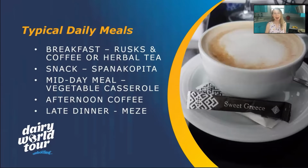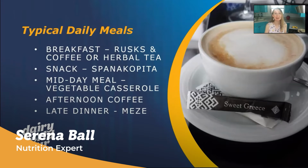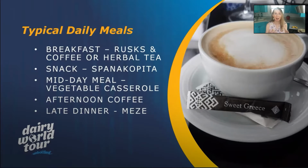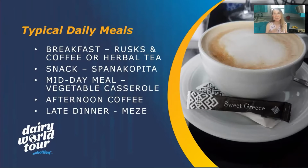alongside tiropita pie if we were traveling in Greece. This is what a typical daily meal would look like. Greeks generally start out with a small breakfast, maybe a cup of herbal tea with some honey, or maybe some coffee, and then maybe dry bread or paximati, which is sort of like that cookie that we just talked about. It's more of a mix between a biscotti and a savory rusk. So something smaller for breakfast.